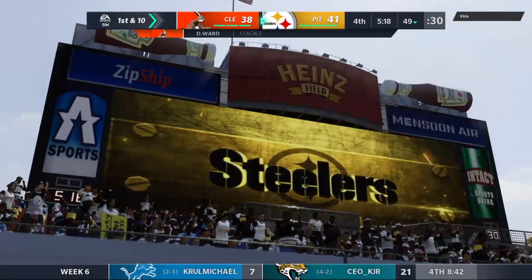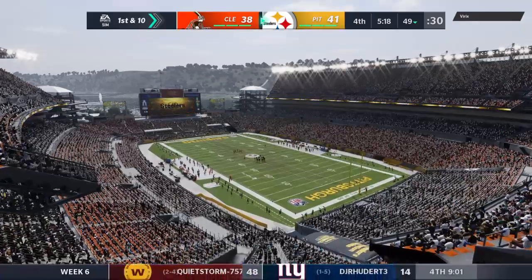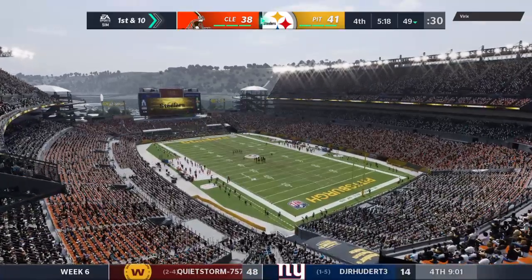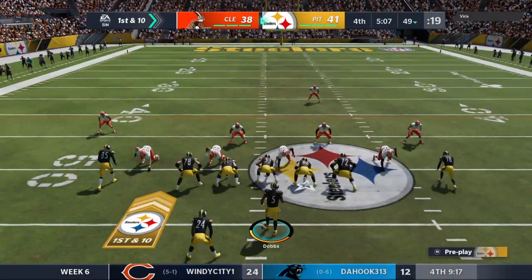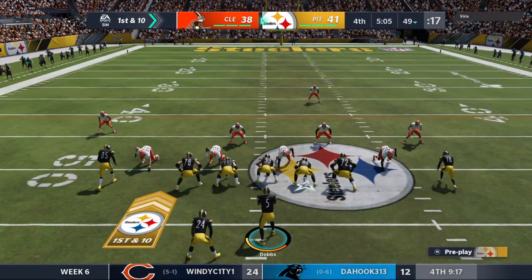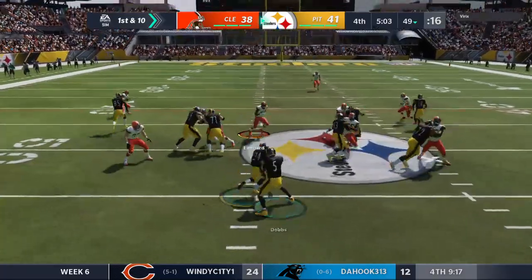They'll give it to Chubb. And he's in. Touchdown, Browns. Nick Chubb, his 5th touchdown now on the year. And the Browns are back within a score.